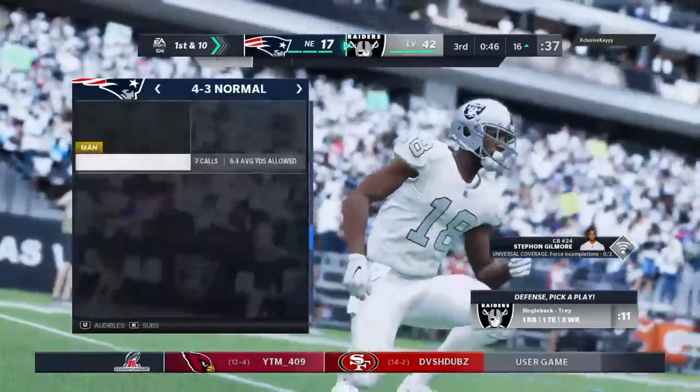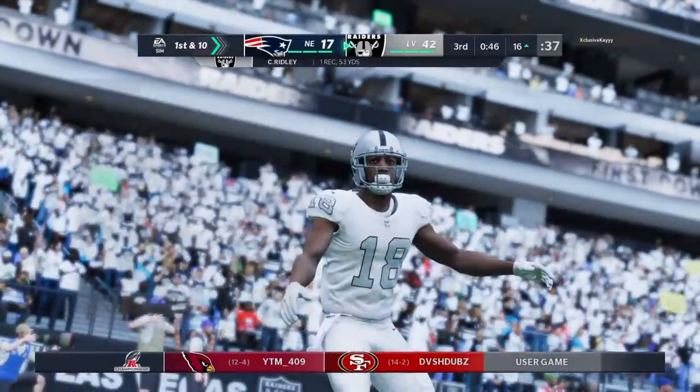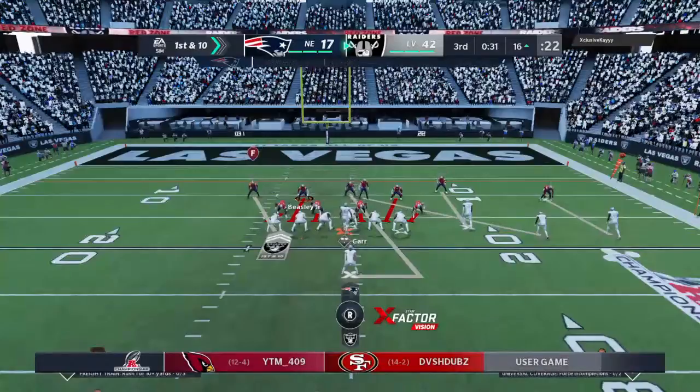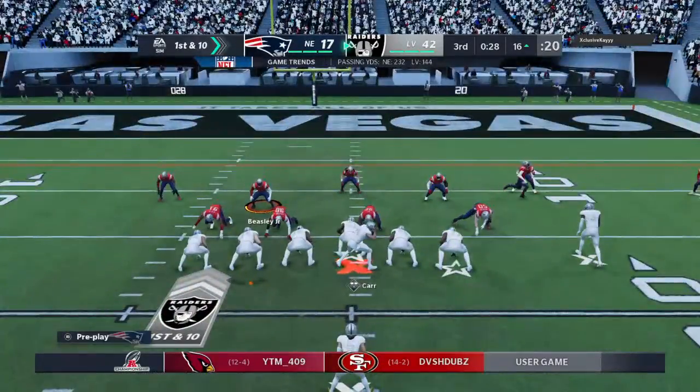Execution, and now they're set up nicely. Are they ever? Red zone? I wonder what the next play call is going to be because after a big play like that, a lot of teams like to use the momentum to launch another one.